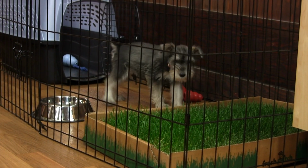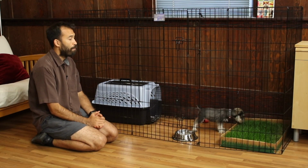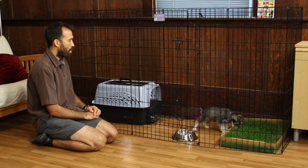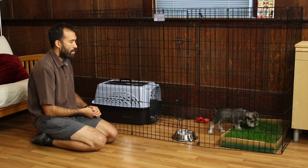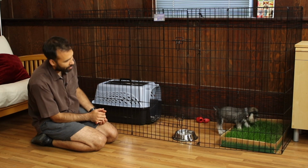So let me tell you a little bit more about the setup here while Daisy is exploring. We have a long and narrow crate. That's definitely the better way to set it up, because what we're utilizing here is her natural desire to pee and poop far away from where she settles down. Now, Daisy's very comfortable settling down in her crate, so we're just using her crate in this corner.